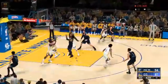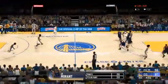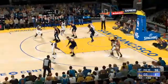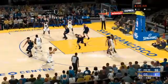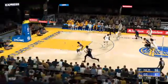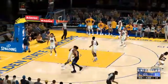Now here's Morant. Yes, that goes in. Morant's got 28 points for the game. With the handle and the acceleration, Morant moves around the court with the ball on a string. Oubre on the wing. He's covered by Anderson. A shot by Curry, no good. It's been a struggle all night long from deep, but doesn't seem like he's lost his confidence. He's still letting them rip.